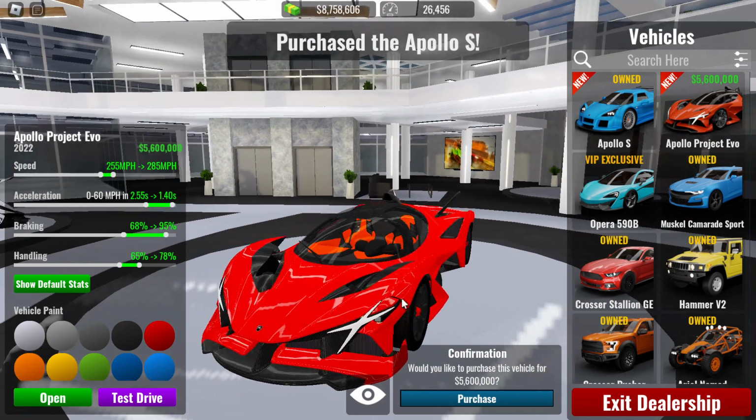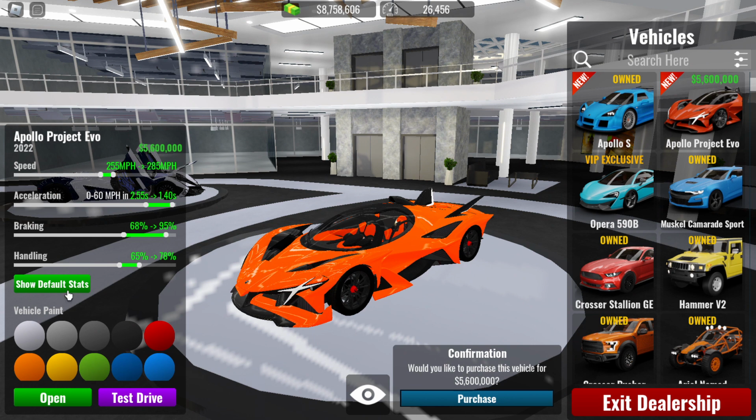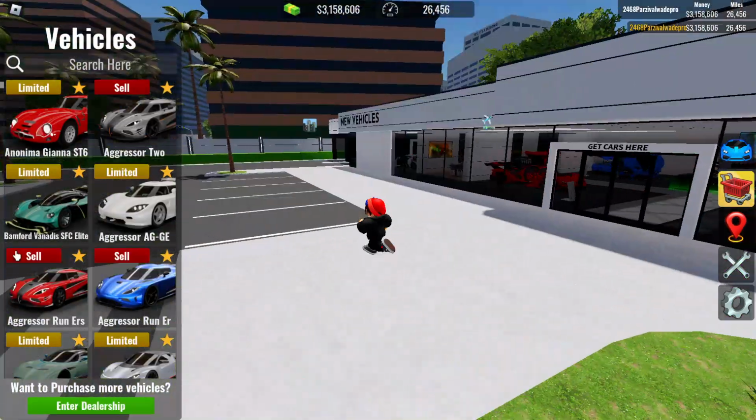There we go. This one I might get in orange. The price is first $5.6 million. Top speed 255 miles per hour, 0 to 60 in 2.55 seconds, braking 68% and handling 65%. When it's maxed out, it can go 285 miles per hour, 0 to 60 in 1.40 seconds, braking 95% and handling 78%. Let's go ahead and purchase this. There we go. Okay, now let's go ahead and max them out.